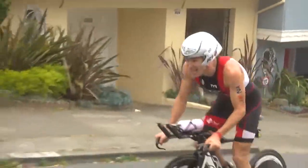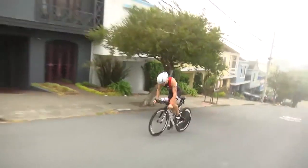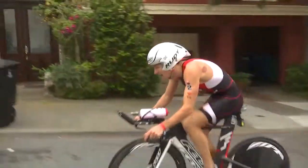They're screaming. You've got to keep pushing hard. You've got to get to the top of this hill, because then it's more or less downhill all the way home. And in the distance behind, you see the chase pack. They now have him in sight.